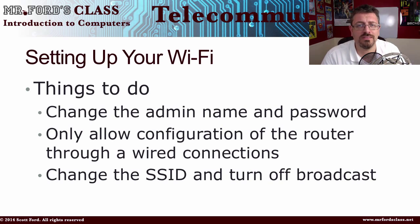All routers come with default passwords and administrative names, and all it takes is a 2-minute search on Google to find out the default administrative name and the default password. And believe me, if somebody is war driving, which means driving around looking for wireless signals, or you live in an apartment complex, or you live close to somebody, they can steal your Wi-Fi access. A default administrative name and a default password is the easiest way to do it. I mean, anybody who has any technology background, even if it's an intro course, knows how to do this. So change your admin and your password, the first step.